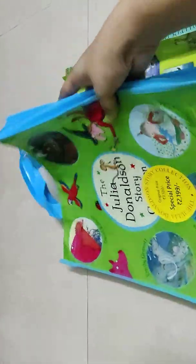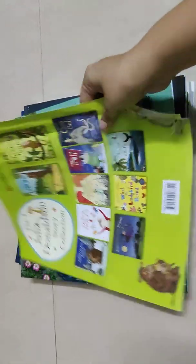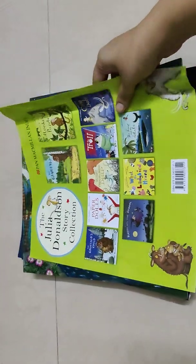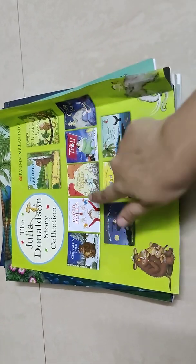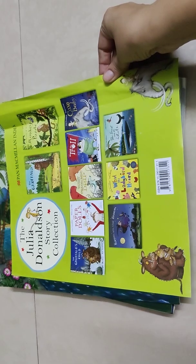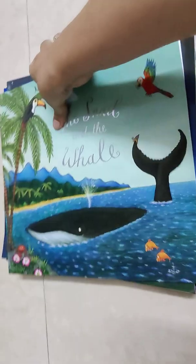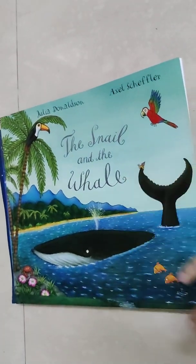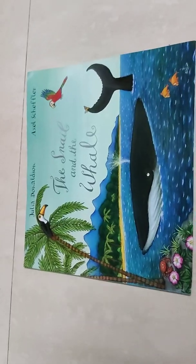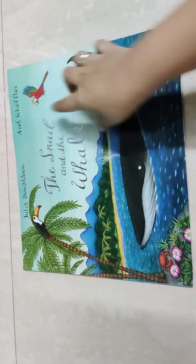So this is the bag which is there along with this book set, and this is the paper which they have given. In this there are 10 books. They have mentioned all the books which are there in this set. So I would like to show you each book separately. So let's get started. The first book is The Snail and the Whale by Julia Donaldson and Axel Scheffler.